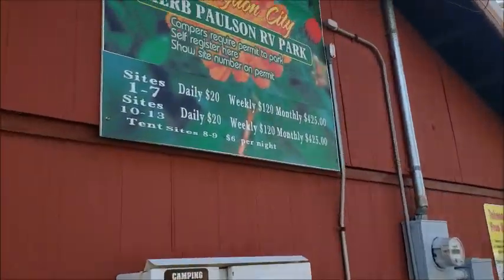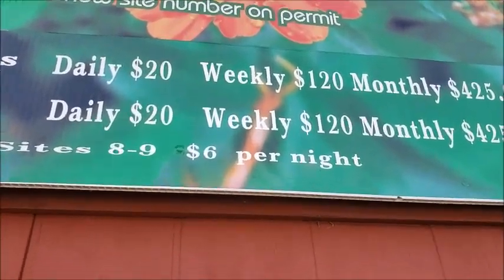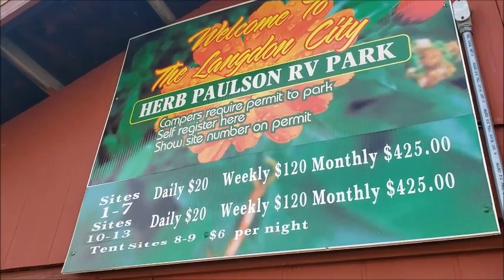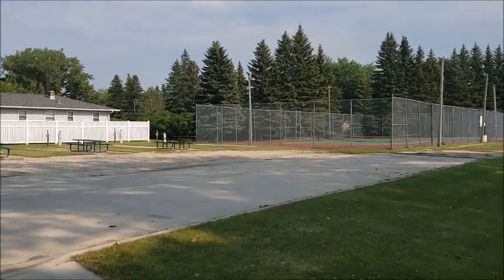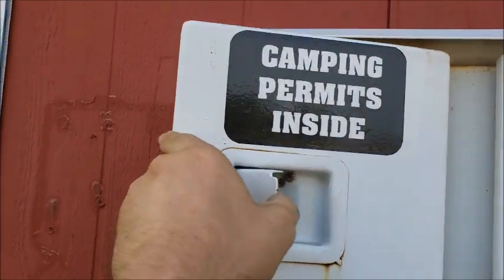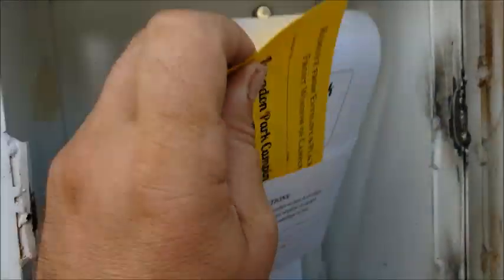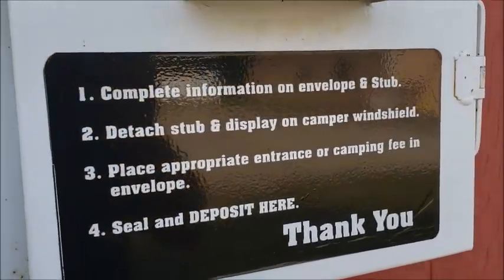And I see they have established some prices for the Langdon City camping area. $6 for a tent. And pretty much just campers required permit to park. So even just parking and not putting out a tent might get some attention. You get the permits in this box here. So you put that in the front window of my camper. All right. So they got quite a system here.